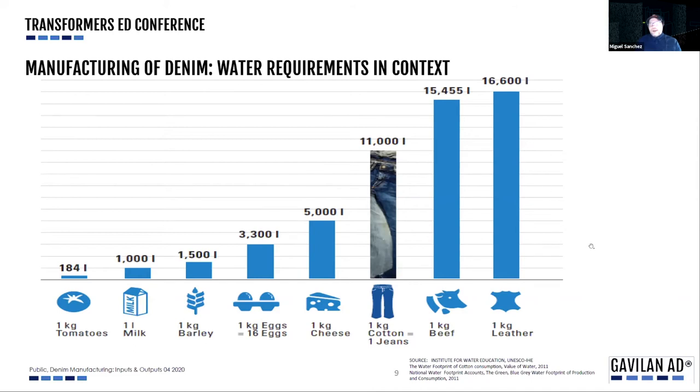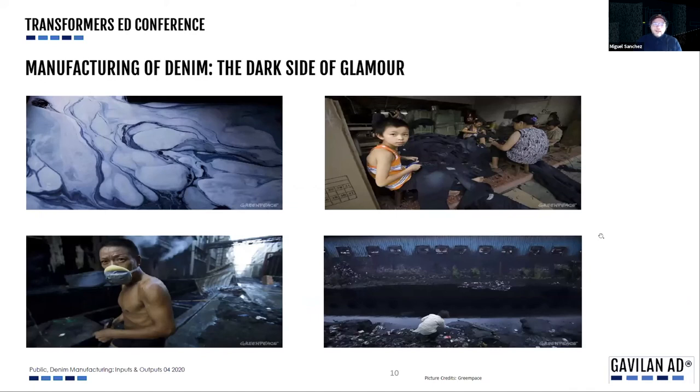And 1 kilo of leather is the most pollutant and the most water consuming article in the whole industry. So behind the nice glamour, the nice advertising, the commercials, the celebrities that are showing up the beauties of denim and the glamour of denim, there is a dark face. The dark face is still like this. The industry is still in some places like this.